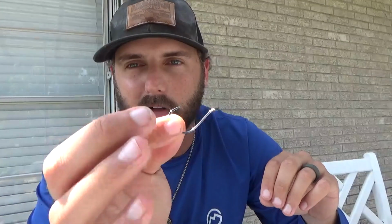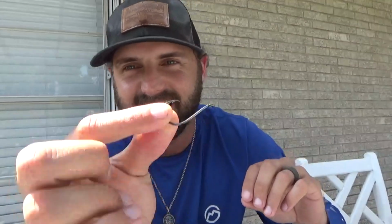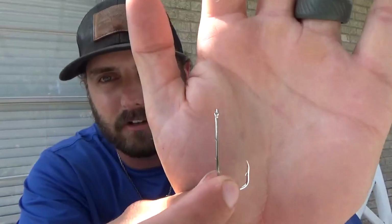I don't know exactly the size number on these, but you want them to be small enough to where you can hook those mangrove snapper, trout, or even, the beautiful thing about these is they're small enough, as you've seen in the video, you can catch perch. So if you're not catching anything else, you can at least catch a perch on these. Like I said, these small circle hooks, if you don't have circle hooks, these little J hooks work. Basically, you want to downsize the hook itself.